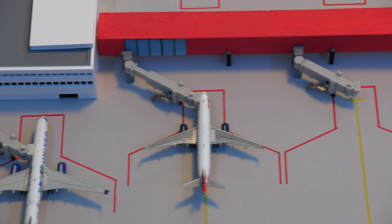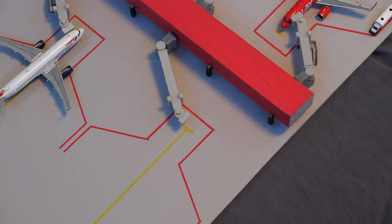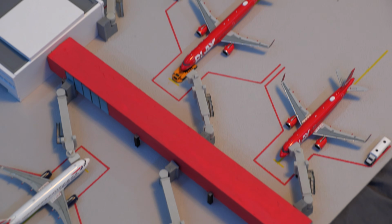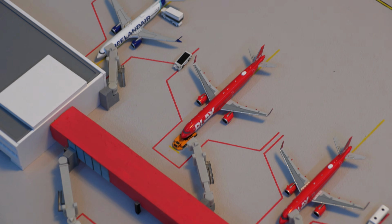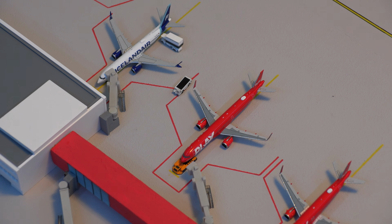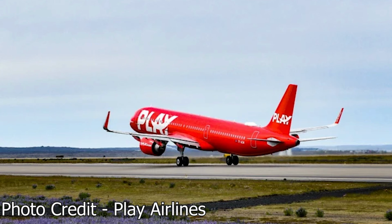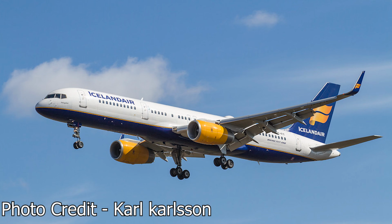I hope you guys did enjoy. I am planning on adding way more detail to this and getting a bunch of new aircraft that actually match up to this airport. This was just the very first kind of rough draft of the airport. I plan on getting some Wizz Air aircraft, some more Play aircraft, and hopefully some more Icelandair 757 aircraft.